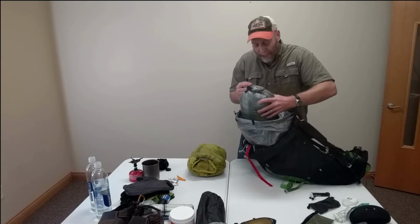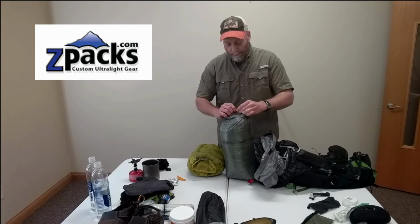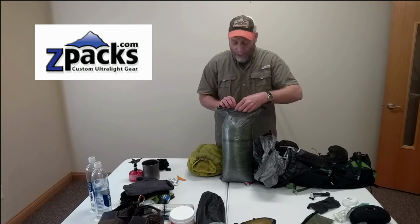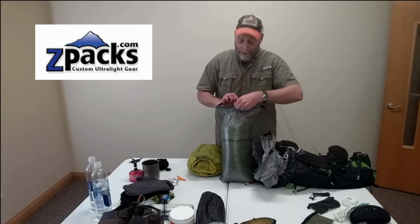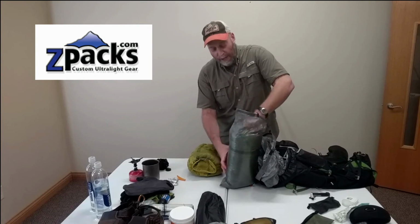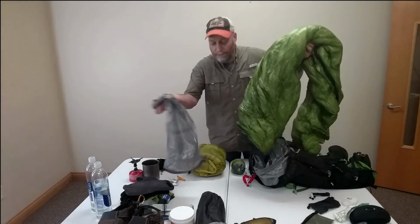Finally, here at the bottom of my pack is my sleeping bag. Now this, I'll go ahead and open it up. This is a Zpacks, keeping with the theme of ultralight and very high quality. This is a Zpacks sleeping bag, and this sleeping bag is rated for 20 degrees. It's made of down. Comes in another Cuben Fiber stuff sack.